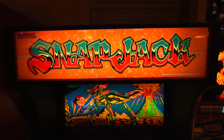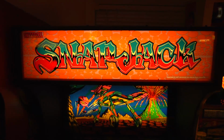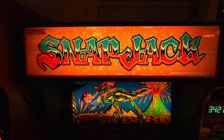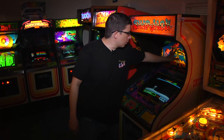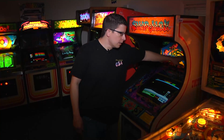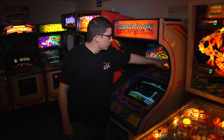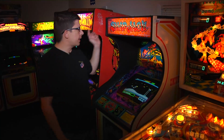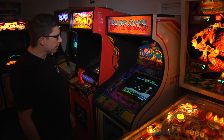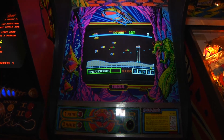So I actually, nothing worked on this when I got it. So I put a burn-free CRT in it, replaced the old one, it had some water damage. The old light fixtures were rusted out so bad they basically fell apart. So I put LEDs back here. It looks great. Yeah, plays great, plays 100%.